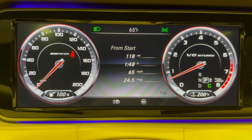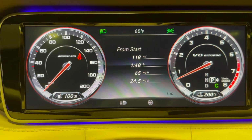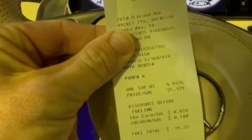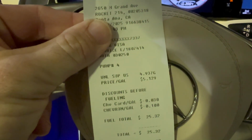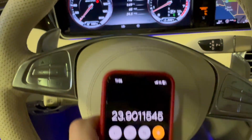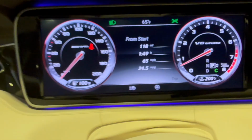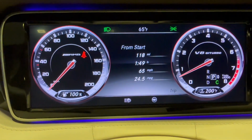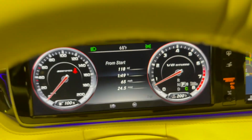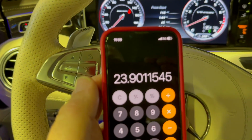All right, everybody, we are back. We covered 118 miles. The car thinks that it got 24.5 miles per gallon. It took 4.937 gallons of fuel, which means we averaged 23.9 miles per gallon, which is pretty good. We're 0.6 of a mile per gallon below what the car thinks it got, but we beat the EPA rating by almost 1 mile per gallon. So I'll take that.